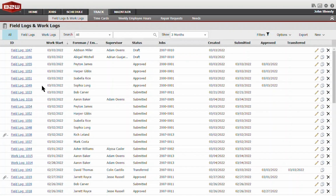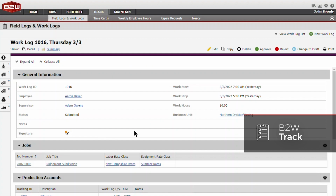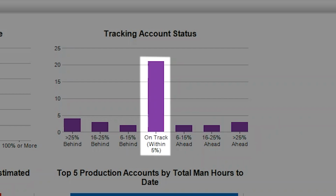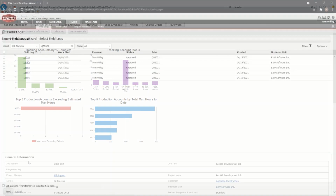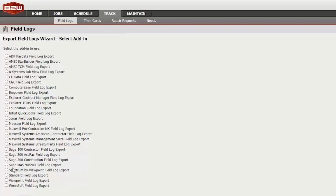Once work logs are submitted and approved, the data is visible in the administrative area of B2W Track. Contractors can get comprehensive daily reporting and analysis on projects or tracking accounts that includes the performance of individual and crew-based employees. And they can export labor hours directly and efficiently for payroll processing.